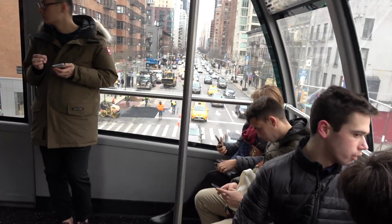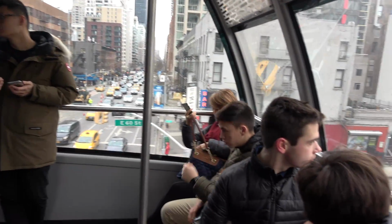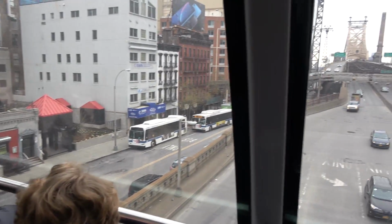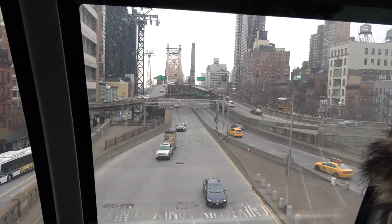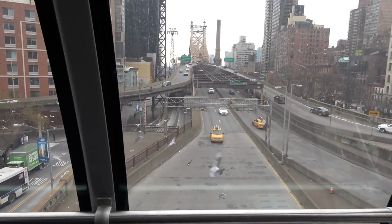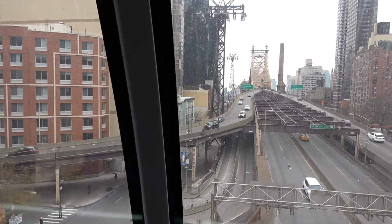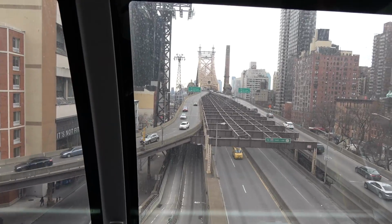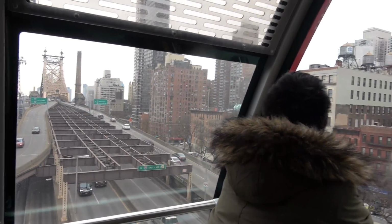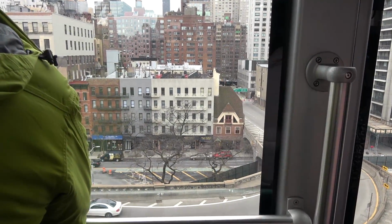Over the road there, just down below. Looking down all the blocks. Yeah. Well, we actually are. Oh, that's so cool. Watch out for the pigeons. Yeah, you can really feel the speed of it.